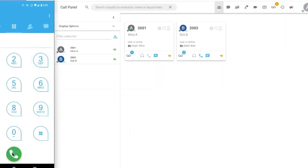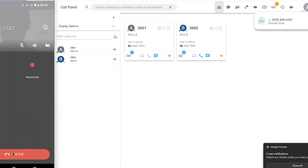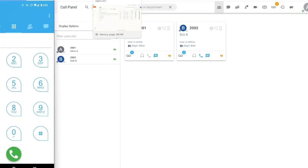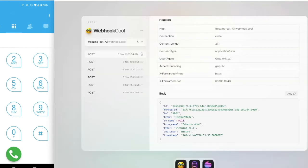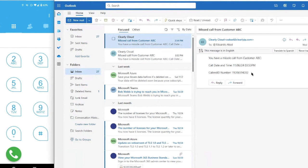So I'm going to call that number again. But after a little while, I'll hang up. Answer, I just hang up. And if the SAP has already been published properly, it should show a new email notifying me that the call was missed. Okay, yes, the email is here, and this is the proper one.